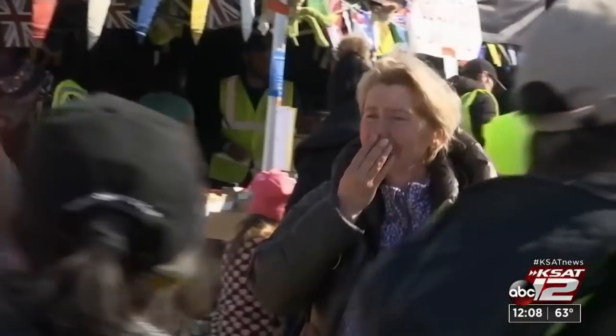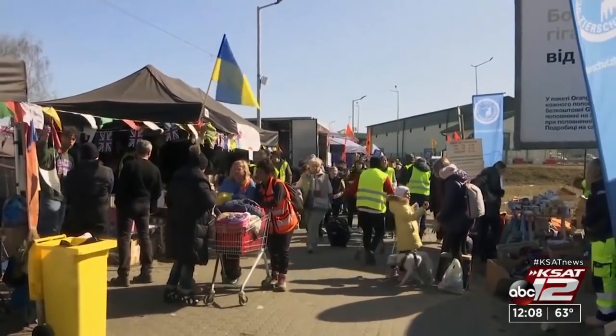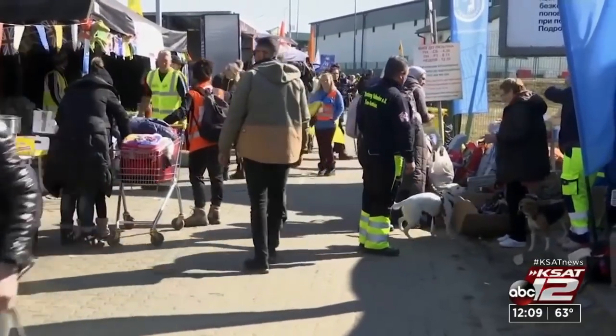The staggering human toll of this war is just worsening by the day. According to the United Nations, over 10 million people have now been forced from their homes. That is nearly a quarter of the entire population. President Biden has been warning about the use of chemical weapons by Russia, but also another threat from them, cyber attacks, and says they could be directed at the United States. James Longman, ABC News in Lviv, Ukraine.